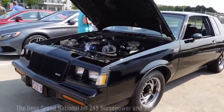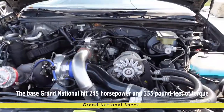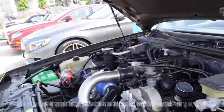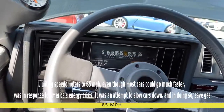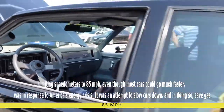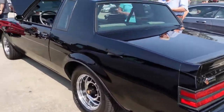Here's a Buick GNX. This is a Grand National with the turbocharged. I think it's been slightly upgraded. Neat little car. And I love how it still says 85 miles an hour on it. And clearly it goes faster than 85. It's a neat little car. And this is just a Grand National, but it's still a very cool car.